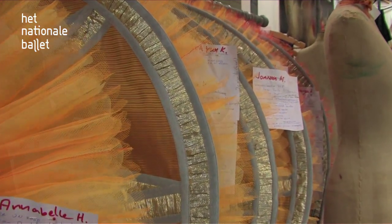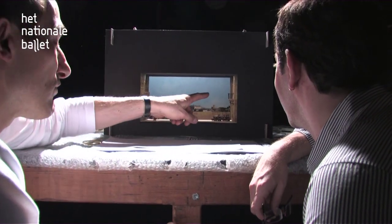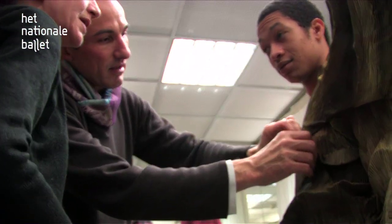I'm here in the costume department of the Amsterdam Music Theater, and I'm sitting next to Jérôme Kaplan. He's responsible for the set and costume design of Don Quichotte. Can you tell us something about this production? Don Quichotte is more a reinvention of a classical ballet.